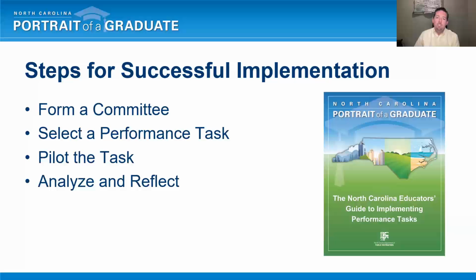And then I'm going to draw your attention specifically to page 5, looking at planning a pilot, planning to use one of these performance tasks in your classroom. And so the first step, like any good lesson plan that you're designing collaboratively with other educators, is to form a committee and to think specifically about who should be on that committee.